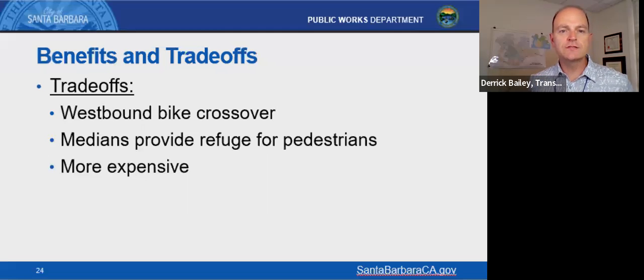Some of the trade-offs, the westbound bike crossover. Generally speaking, we would prefer not to have cyclists having to cross over a busy street, but I think given the other trade-offs and the benefits with having this crossover, it can be done safely, conveniently, and there's a lot of benefits just to overall circulation by not having the medians.